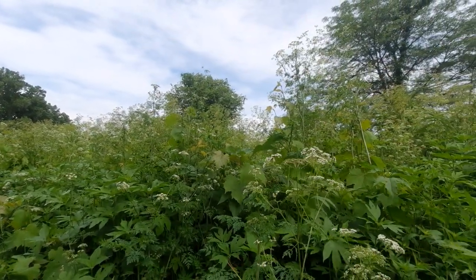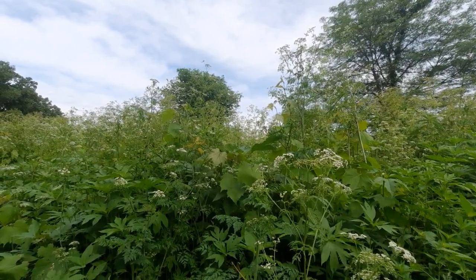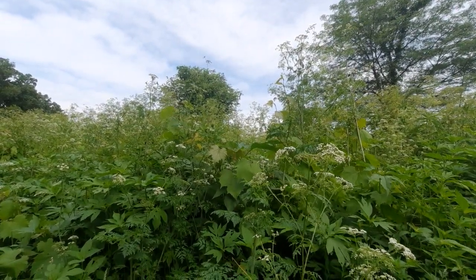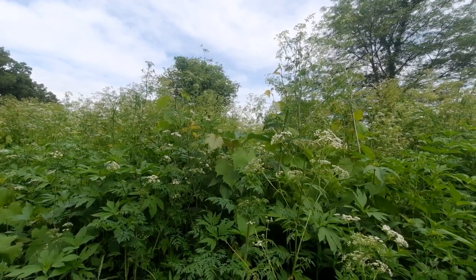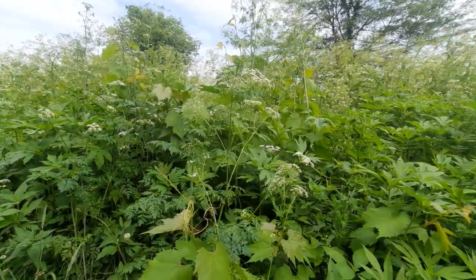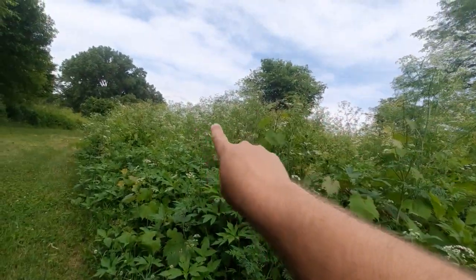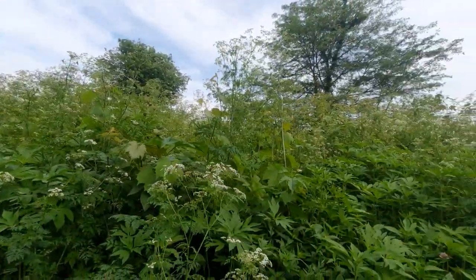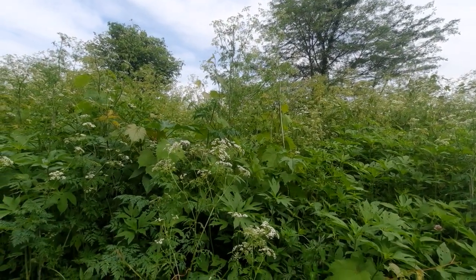And it's also a biennial plant. So during its first year, it is actually quite small, very short. So we could say this one is in its first year, but then these other ones are in their second year. And usually they spread by seeds.